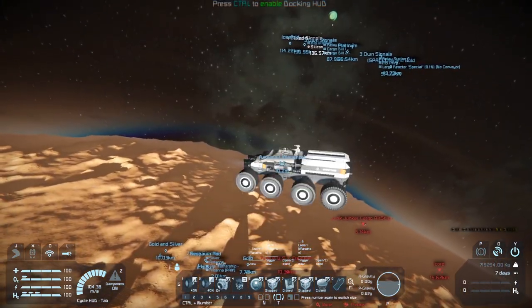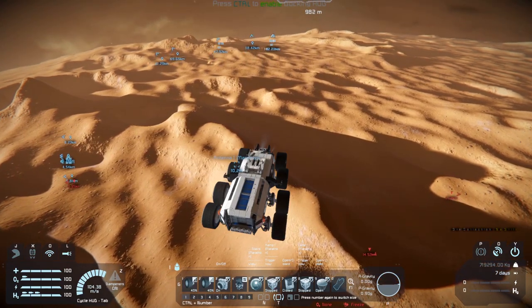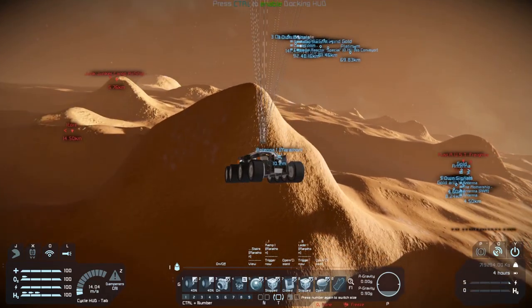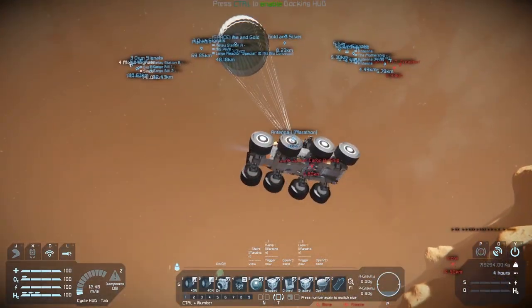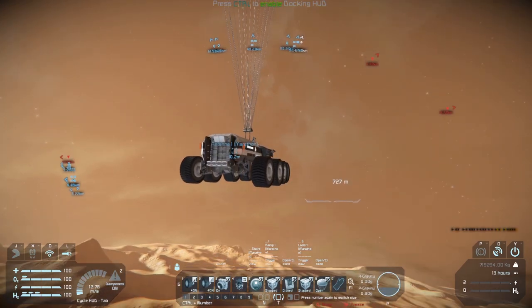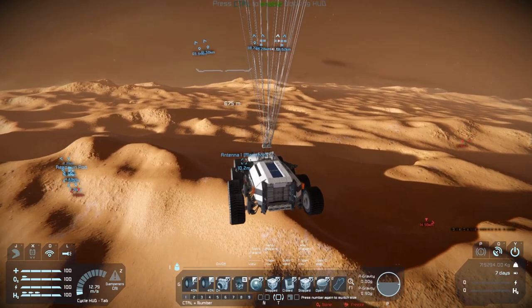Although it's having trouble staying straight. It keeps rocking. Oh, that didn't sound good. Clang and a half there. Speed has dropped reasonably, so parachutes are great. Strong enough to survive. Yes, yes, yes.